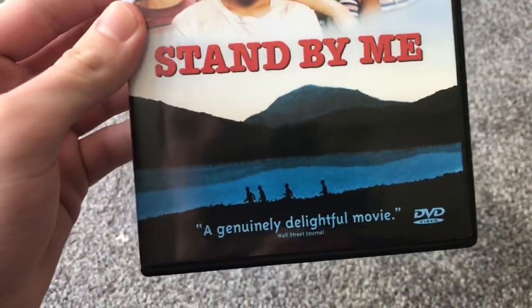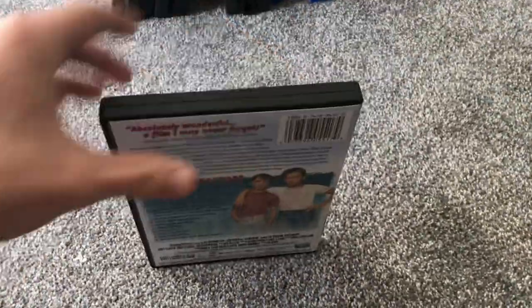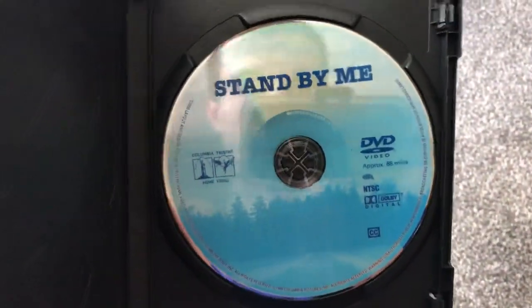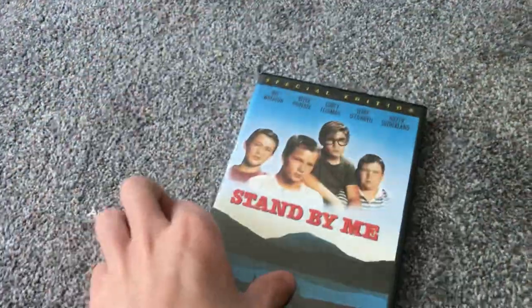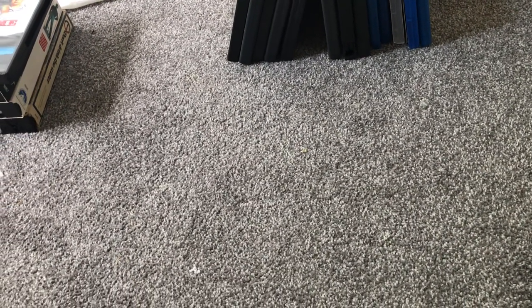This next DVD I got from Amazon a week ago, and this one's a replacement copy because the old copy I have, which I got in 2013, has seen better days, so I got a brand new copy of this movie. The last 8 DVDs for this update are 8 DVDs that I got from GamePlay on Friday night.